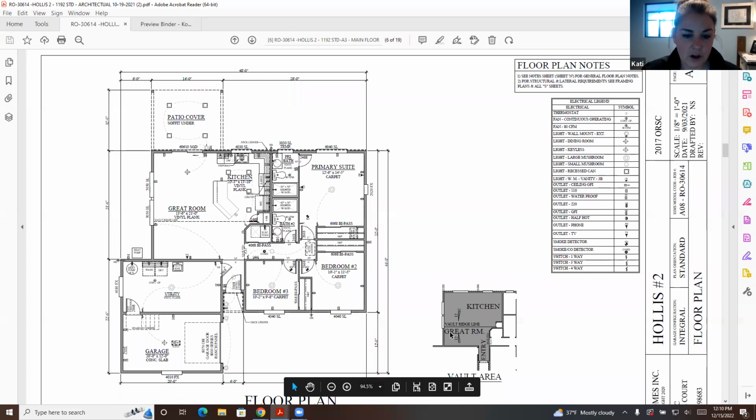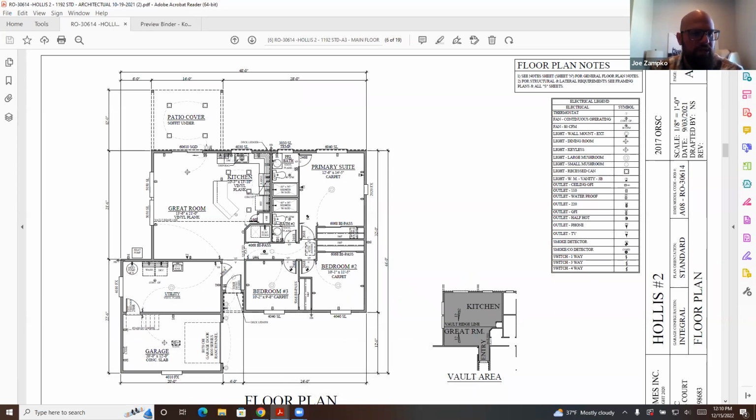Joe, any questions so far? Or should we start the video? No, I think that's great. And also, that furnace right there, I see it's in the center of the house. Would that be an option to put it in the utility space and maybe expand that pantry? Totally. Furnace requirements for Oregon, at least, have to be in conditioned living space, so it could absolutely go in this utility room.